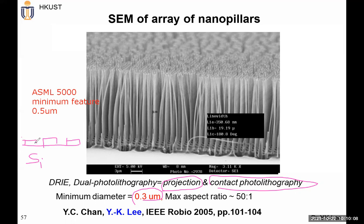First we do spin coating of photoresist on a wafer, right? Then we use an optical mask and shine UV light, deep UV, or extreme UV light for patterning. In this case, when we use this old machine, 0.5 micron, that's the limitation, right? This is the photoresist. If you don't think of a new idea, then you are stuck with this machine's 0.5 micron.